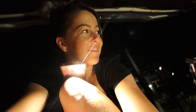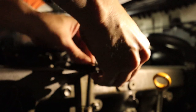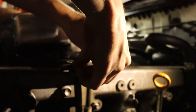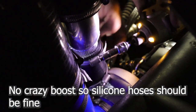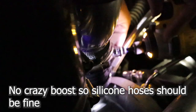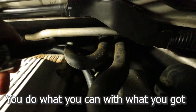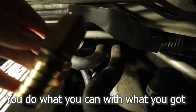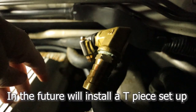I make sure everything's done on one thing and then go on to the next, otherwise I'll forget something. I'm just gonna take off the heater hose lines because, you know, it's North Queensland and that's what will feed the turbo.